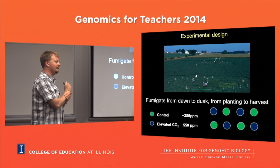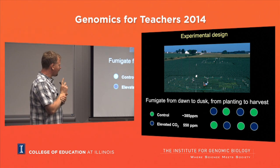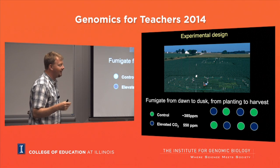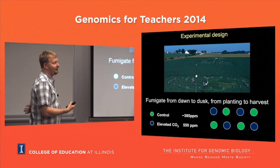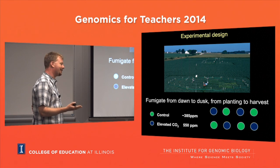Why only dawn to dusk? We don't do it at night for a few reasons. One is that high CO2 when the plants are in the dark doesn't do anything. Although to be totally honest, it's more a matter of convenience. At night, CO2 is really expensive. We spend about $50,000 or $60,000 a year on CO2, and we would have to double that bill if we ran at night.